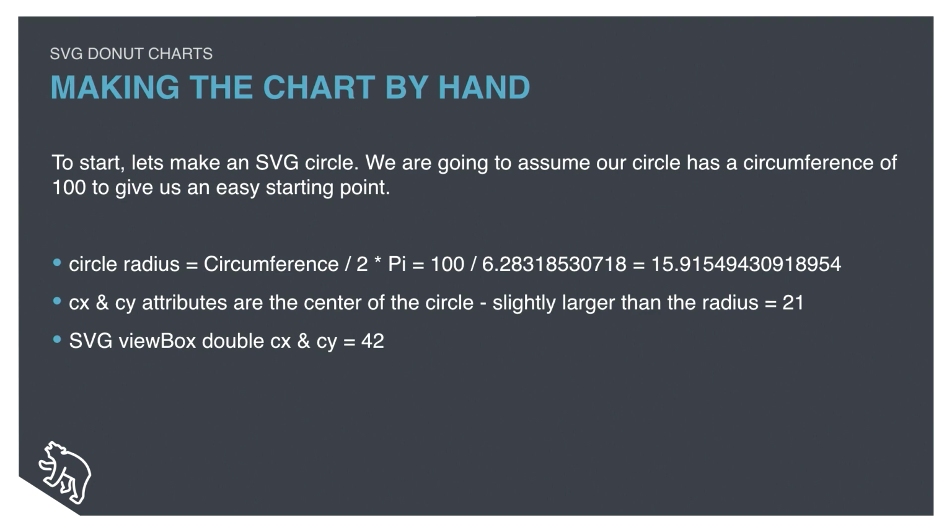So we're going to do some math. Unfortunately, it can be a little bit daunting if we're not all mathematicians or used to doing math, but it's not super complicated, and hopefully I can step you through it real quick.